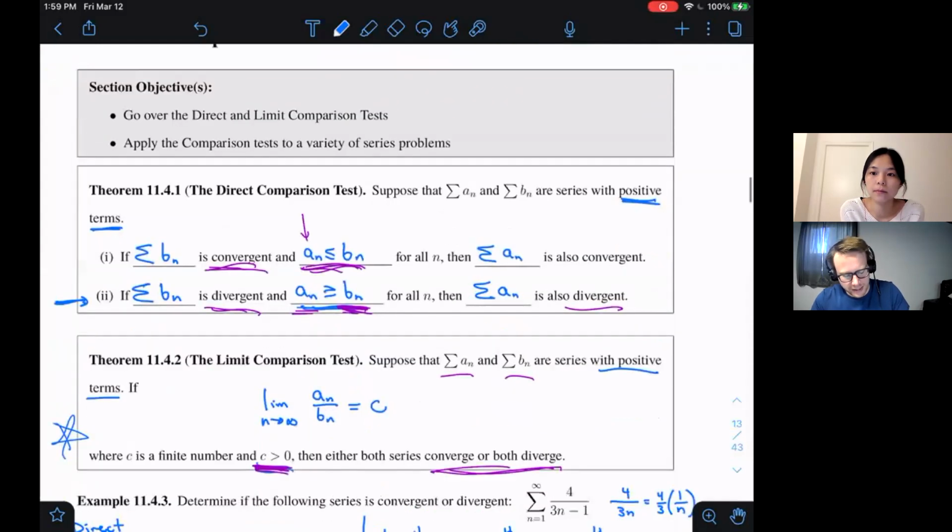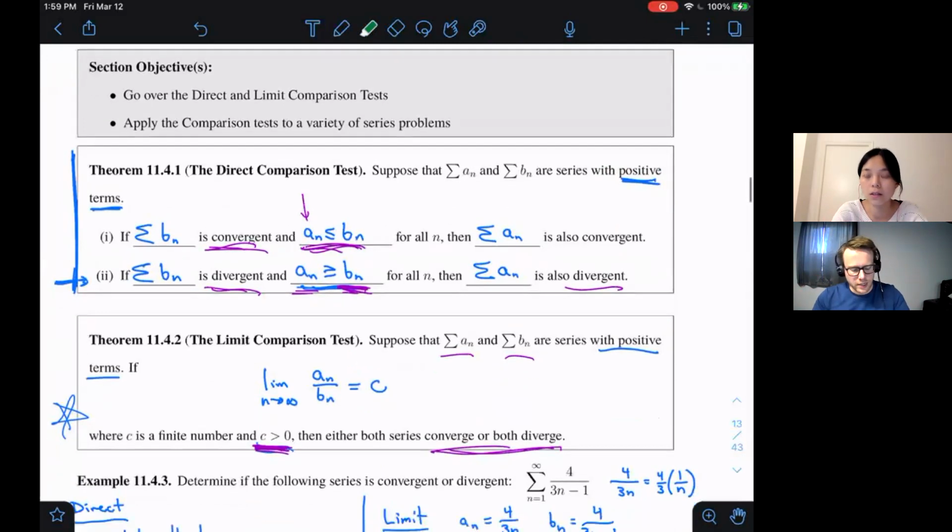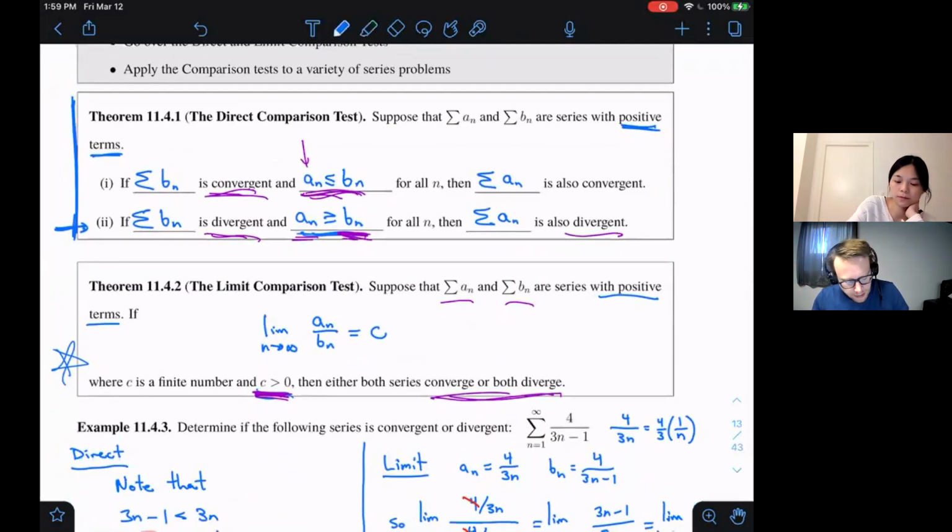So again, it just basically says that if you have a smaller thing diverging, then a bigger thing must also diverge. And if you have a bigger thing converging, well, then a smaller thing must also converge, so long as everything is nice and positive, right? So again, we have this restriction here that we need to have all positive terms, which luckily so far we've mostly dealt with. This is a great stepping stone, and you need this to prove the limit comparison test here.